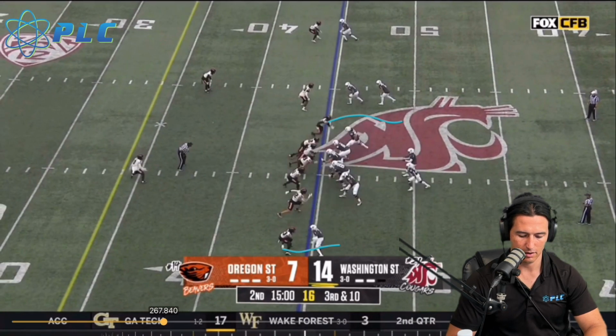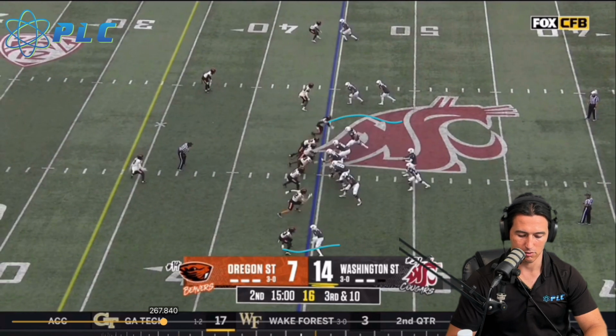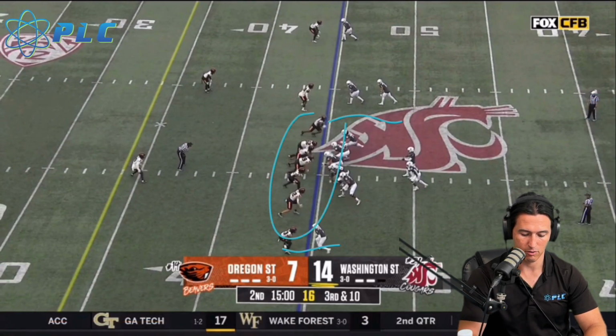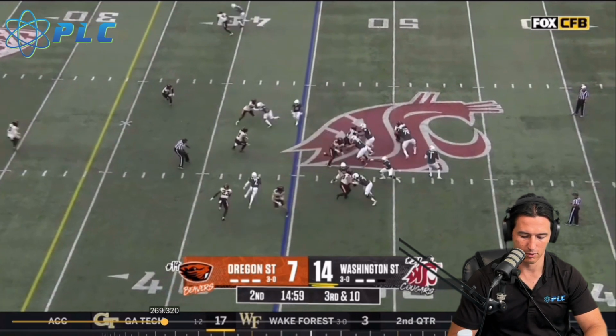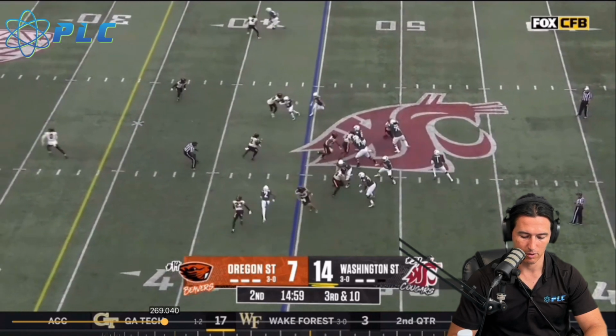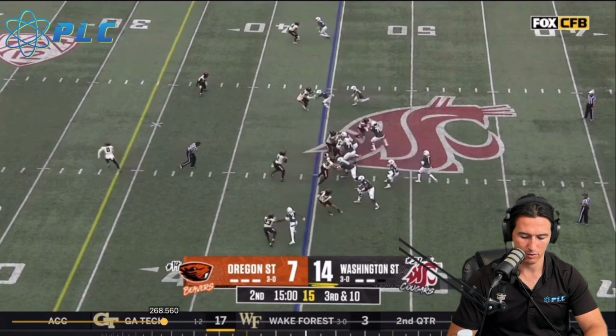This is 3rd and 10. They weren't able to get very much going running the ball. So Oregon State is really committing to stopping the run, right? Now it's 3rd and 10. They're saying, we're going to pressure you. We're going to try to make it so you get the ball out of your hand earlier, or at least we're going to show that. And so he's like, okay, well, I'm going to hold the safety, right? He tries to hold the safety.